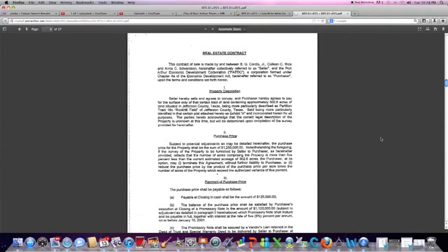Now this is the real estate agreement between the courts, Colleen Rice, Anna Edwardson, and the Port Arthur Economic Development Corporation. Here the seller is agreeing to sell approximately 302 acres of land situated in Jefferson County. The sales price is $1,250,000.